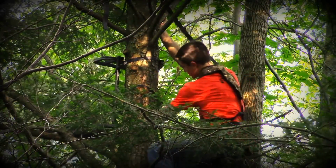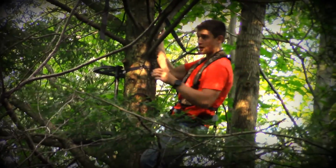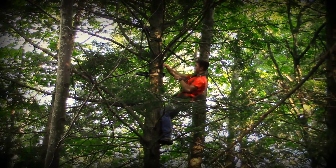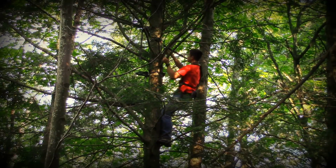Secure. I'm going to step on it, make sure it's all good. But from my vantage point, I can see that I'm going to need to do a little bit of trimming on my shooting lanes. Trim some branches so that way it's a little easier to sit down. But otherwise, it's pretty good. Really looking forward to hunting this stand. It should be pretty good.